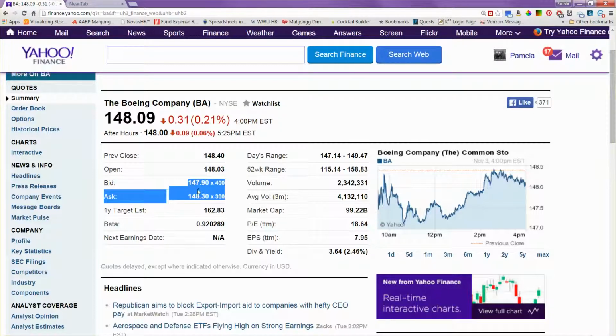But let's just say I decided to purchase some shares of Boeing, and these prices were accurate and current. It would cost me $148.30 to buy them. But then if I wanted to instantly turn around and sell them, I would only receive $147.90 per share. So right away I've lost 40 cents a share. That's called the bid ask spread, the 40 cents, and the ask price will always be higher than the bid price.